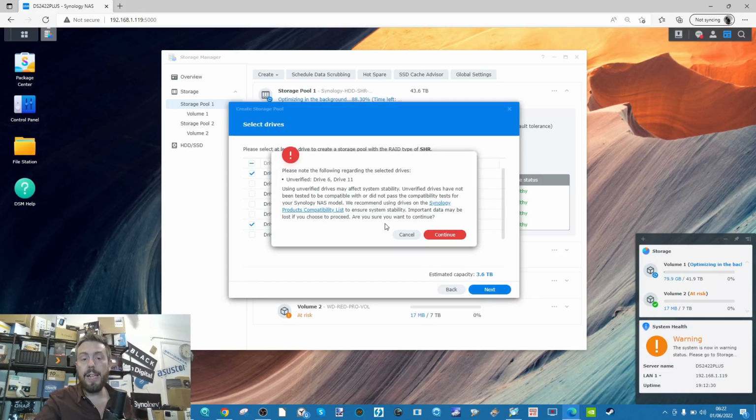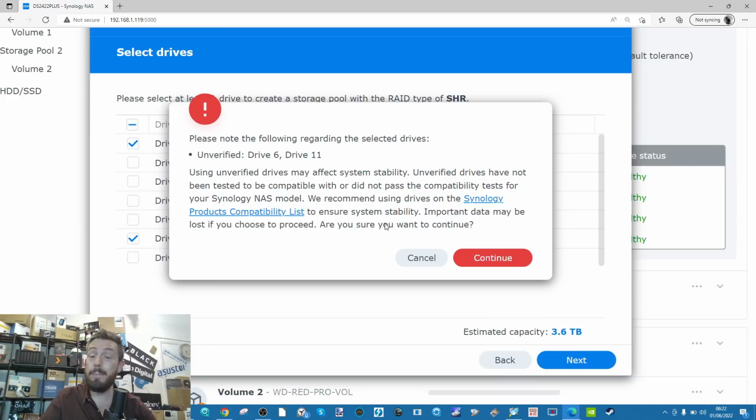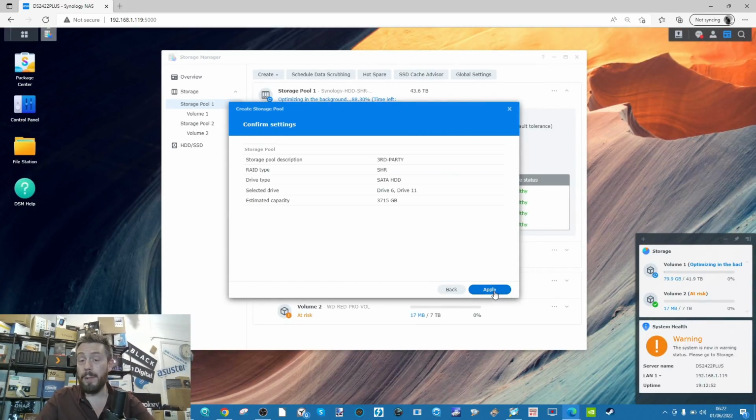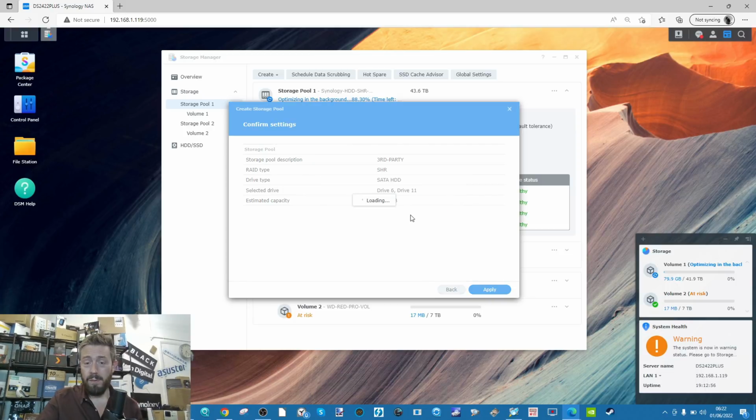Click Next. And as you can see, the NAS is keen to tell you that these drives are not on the compatibility list. And as you can see, it will still let us continue, which is key there. But it does still warn us that compatibility is something on this drive that Synology are not prepared to state right now on this system. So again, perform a drive check. Again, I do recommend you do that normally, but we're skipping it for this video.